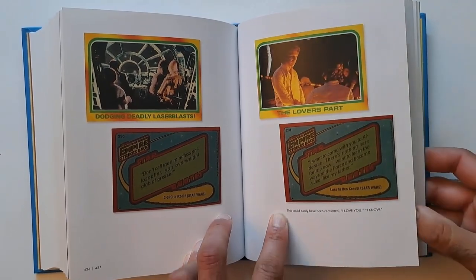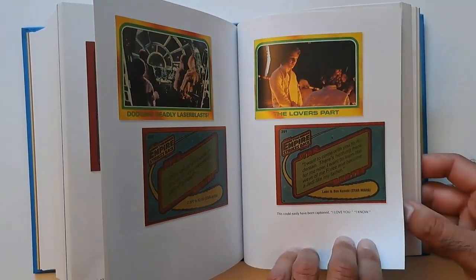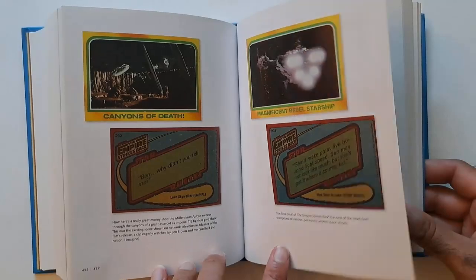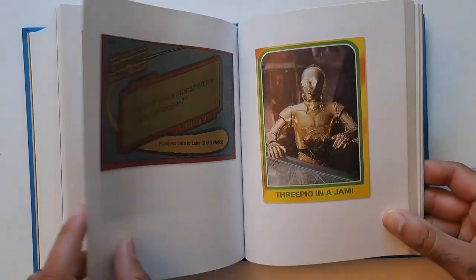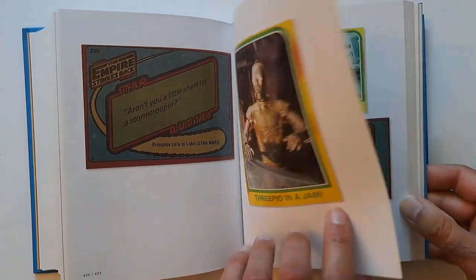And they've moved to this amber sort of textured border. This Rebel Starship, of course, would be too unwieldy to make as a toy, but I don't think they've ever done it anyways. 3PO in a jam.